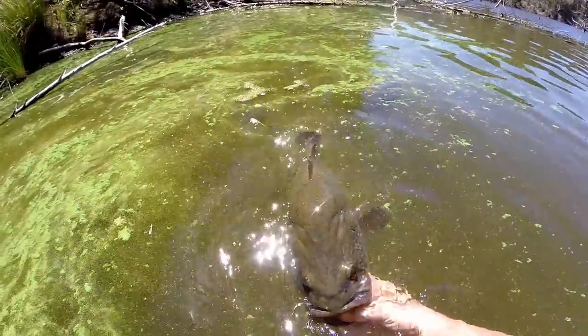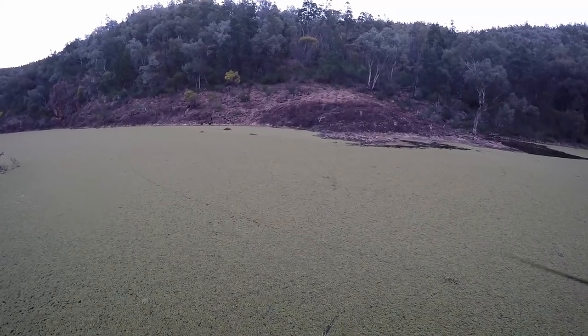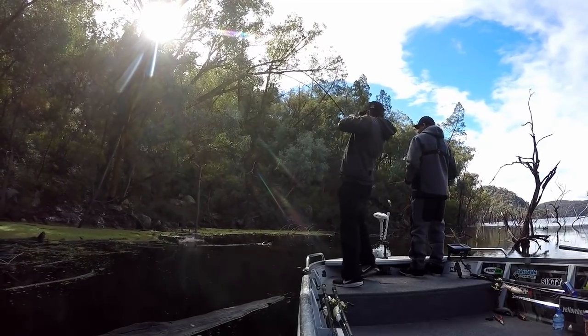And there isn't a fisherman in the world, doesn't matter what you're chasing, if you're chasing bass, pike, cod, it doesn't matter, there's not a fisherman in the world that you'd ask what their favourite bite is and they'd go past the topwater bite.